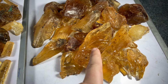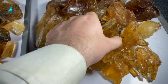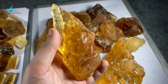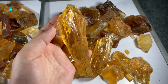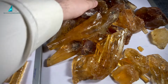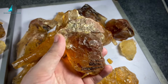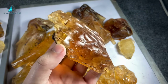So this one is bigger size and these are little smaller one. These both are amber. These come from Africa, Madagascar, and these are very beautiful and natural. You can see these are little bigger size. This one is a darker one, like a dark honey.